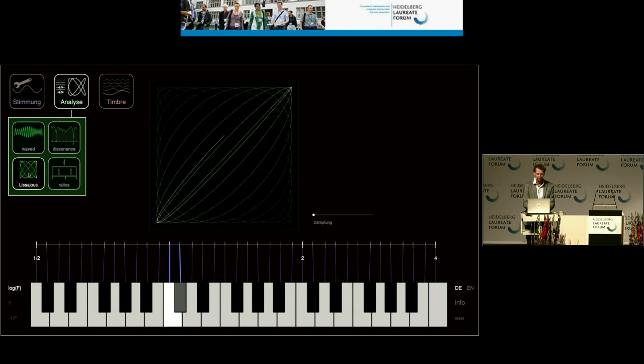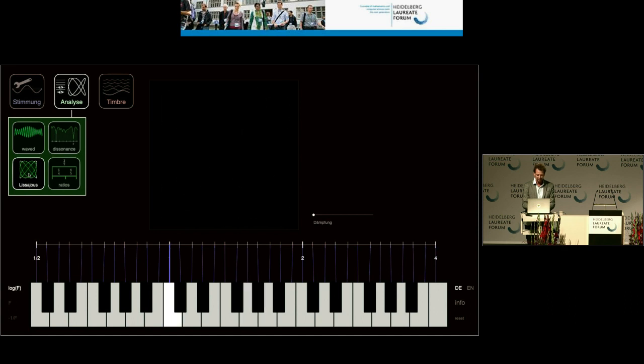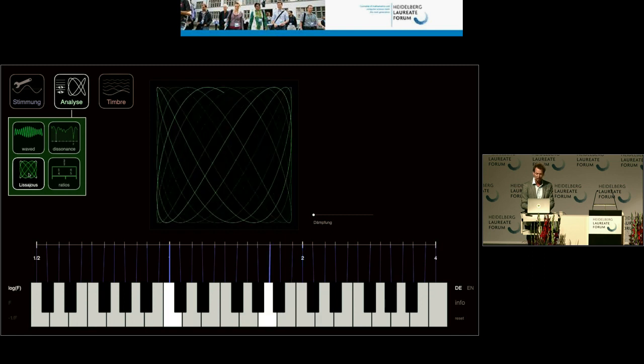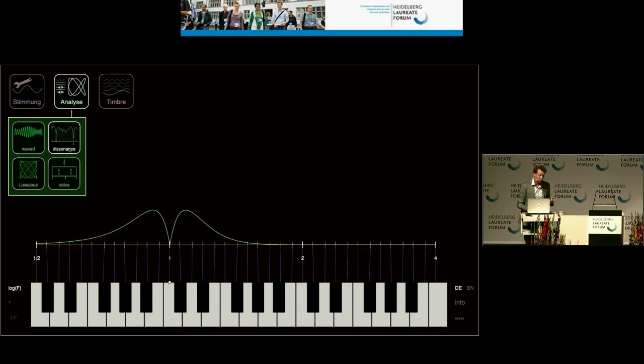Here, two notes very close, you see certain beating. And if I play the fifth or the third, you would see a kind of stable image. So there's a visual connection to pleasant sounding chords: if the image is stable, it is pleasant, and not that pleasant sounding if the image is moving. Now, this doesn't explain why.